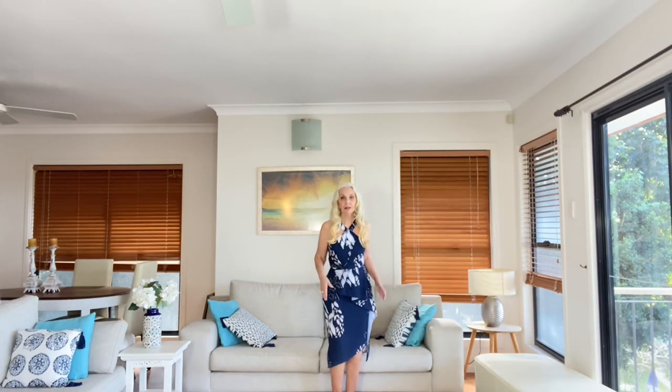It's fully lined. The label I'm not aware of. I didn't know the label, and I paid about $5 or $6 for it. Fits me perfectly. Usually I'm not into big prints. I don't think it's too bold though.